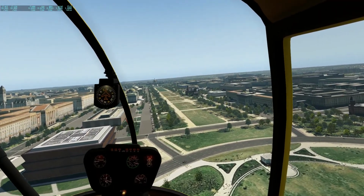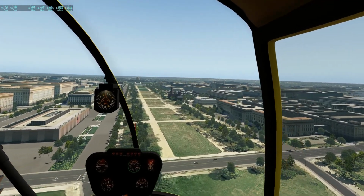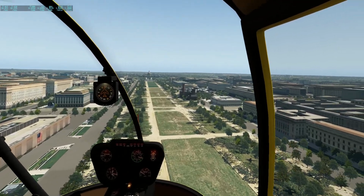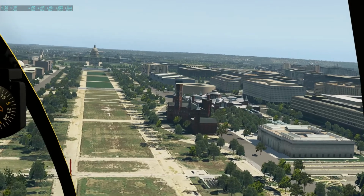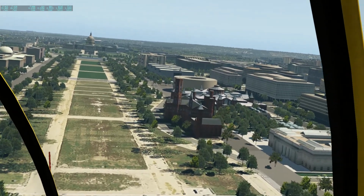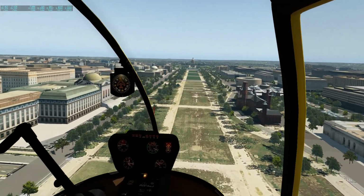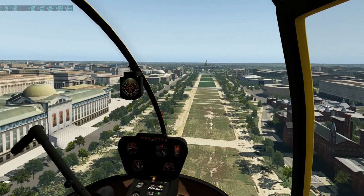Down the mall on the right, you'll see the Smithsonian Institution building with the castle. The castle is the administrative offices and information center. It opened in 1855 and is constructed of red sandstone from Seneca Creek, Maryland, just northwest of DC. The Natural History Museum is opposite across the mall. That's one of the 19 Smithsonian museums.